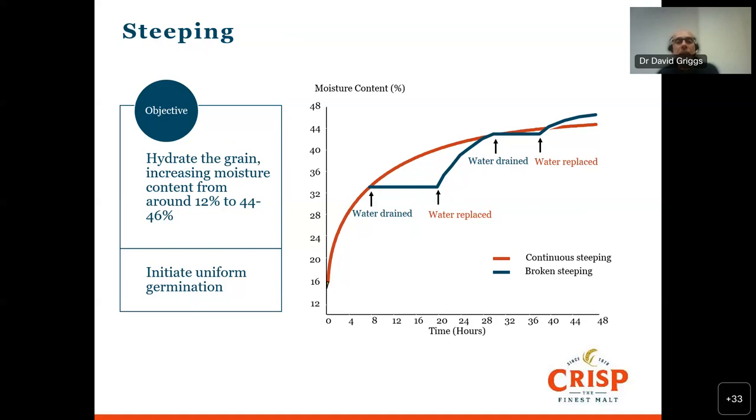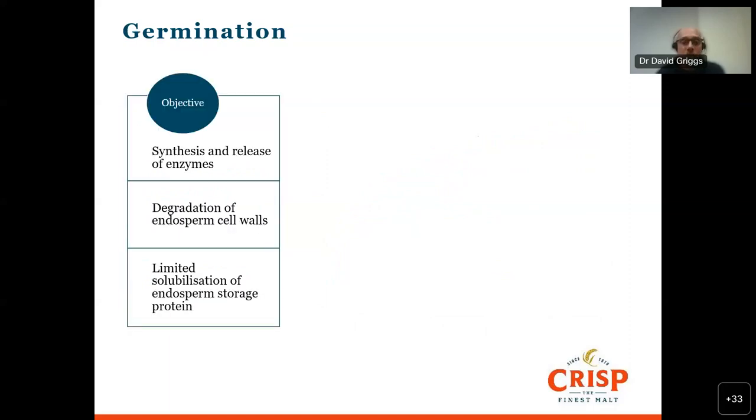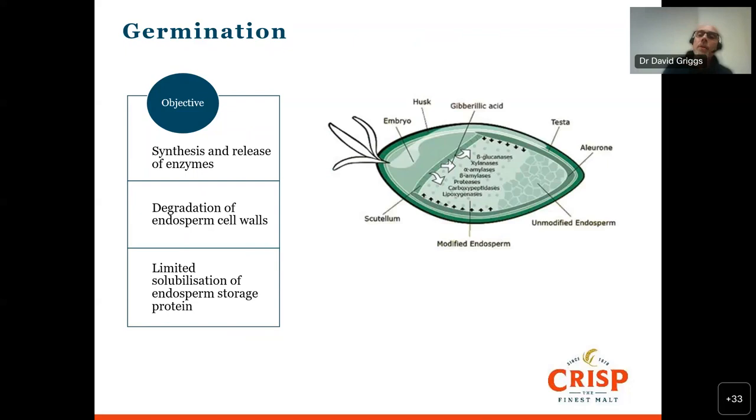So once the grain is at the end of steeping, it's quite actively germinating. We need to consider its needs for germination. And this is really the heart of the process where we are converting our barley into malt. And this is where we're getting the synthesis and release of enzymes, leading to the degradation of endosperm cell walls, and the solubilization of some of the storage protein within which the starch granules are embedded within the endosperm. So we talk a lot about modification of the grain, and we'll talk about this as we proceed through the presentation.